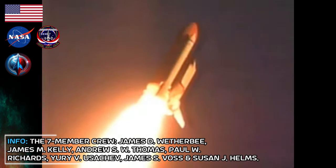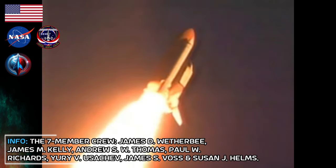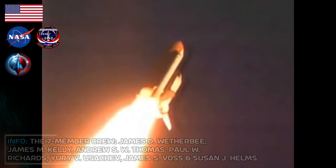Seconds into the flight. Discovery's engines are now throttling down to 72% of rated thrust as it passes through the area of maximum aerodynamic pressure. Discovery already at an altitude of 5.5 miles.